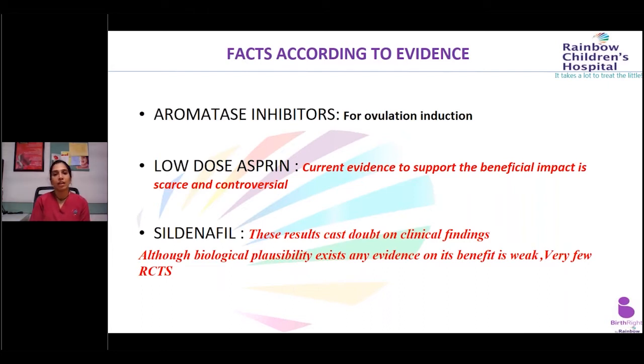So this is where you cannot give Clomid-treated cycles. We cannot put these adjuvants like oral estrogens. So in these situations, the best option would be aromatase inhibitors, which is Letrozole, a very good drug, and it has been proven for a good pregnancy rate nowadays. So that would be the best option now.